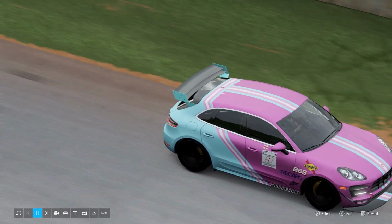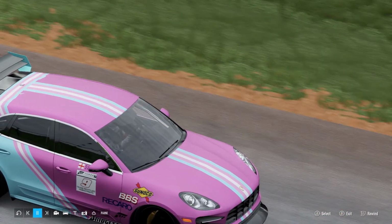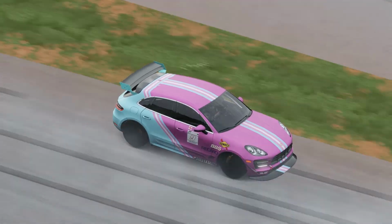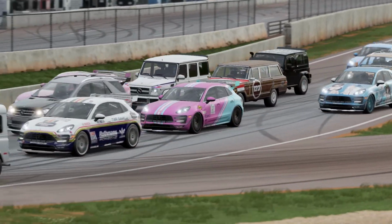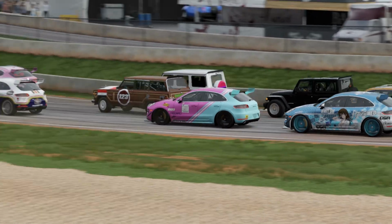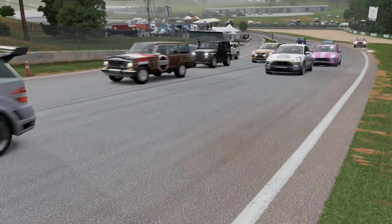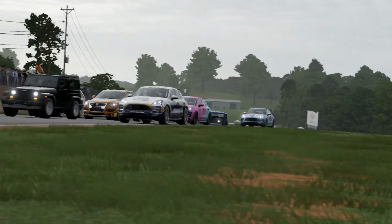This time we had the B-Class SUVs. First race, they're headed to Road Atlanta and we're following the Transport McCann here, heading up to the first corner. There's a lot of chaos. Rothman's Porsche had to check up for a little bit. Red Mercedes ML went very wide out of turn 1, assisted or not, I couldn't tell you.